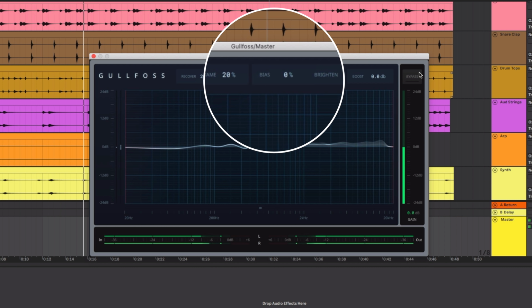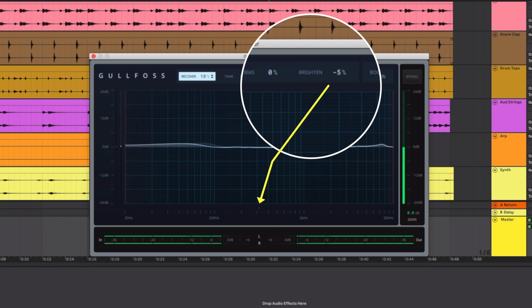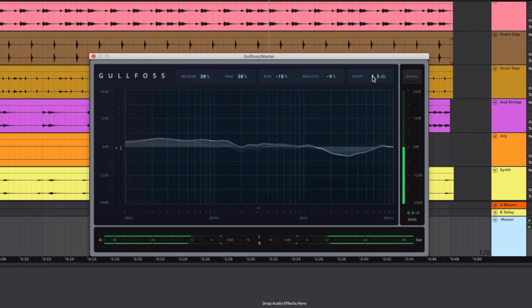The bias adjusts the preference towards recover or tame. Check it out on the left side of the graph. Brightness adjusts the brightness, obviously. You can see the adjustments at the bottom. Boost adjusts the perceived loudness of bass versus treble. Check out the curves, particularly the lows, highs, and mids when I adjust.